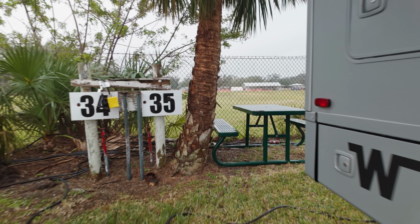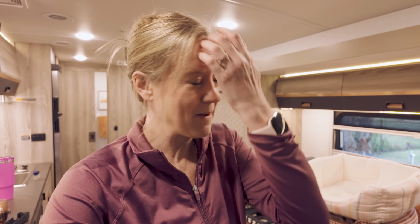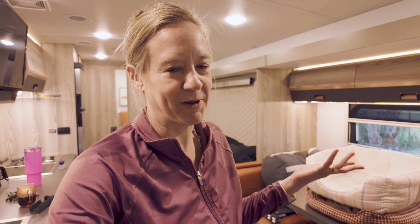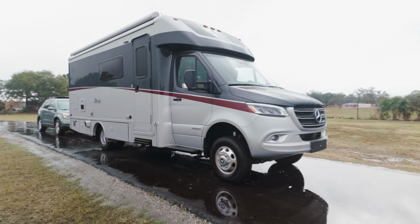It's all fun and games until it is pouring down rain on your travel day and you gotta pack up everything in the rain. We are officially all moved in here to the new 24D. Things are kind of scattered right now. We're gonna have to do some organization, but we are packing up and hitting the road for the first time in this RV, and I'm excited. We only have about a 45-minute drive today, but it will still be good to test out the all-wheel drive and see what it's like driving with the low profile.